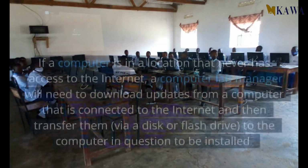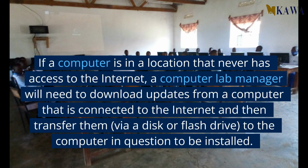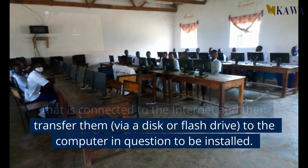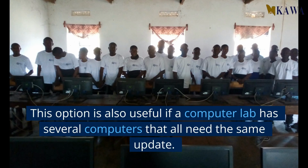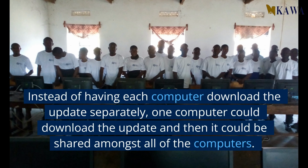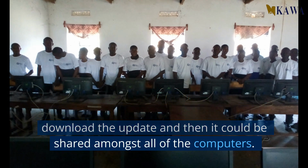Offline updating. If a computer is in a location that never has access to the internet, a computer lab manager will need to download updates from a computer that is connected to the internet, and then transfer them, via disk or flash drive, to the computer in question to be installed. This option is also useful if a computer lab has several computers that all need the same update. Instead of having each computer download the update separately, one computer could download the update, and then it could be shared amongst all of the computers.